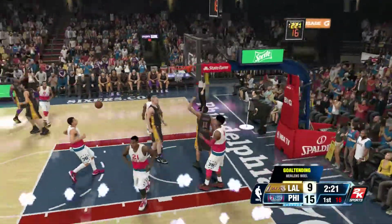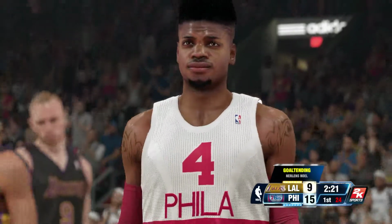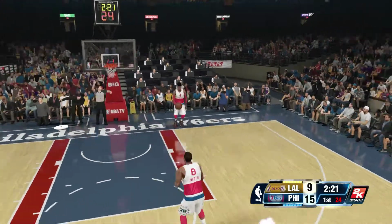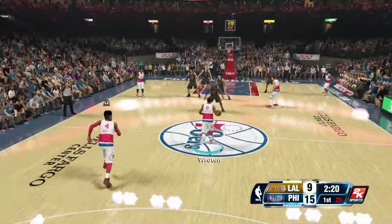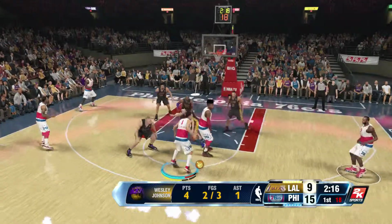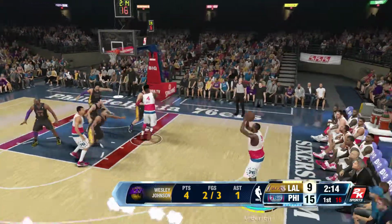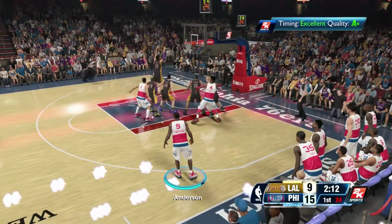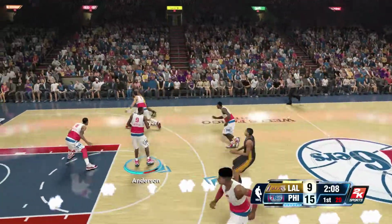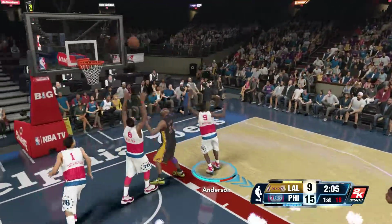Oh, and it looks like that's going to be a goaltending call. Yep, that's it. So they'll get the basket. He almost got to that shot in time, but not quite. You can't touch the ball once it's on the way down. Carter Williams dishes to Anderson. That 3 off the mark. Boy, I'm shocked he didn't make that one. He usually knocks that one down with ease.